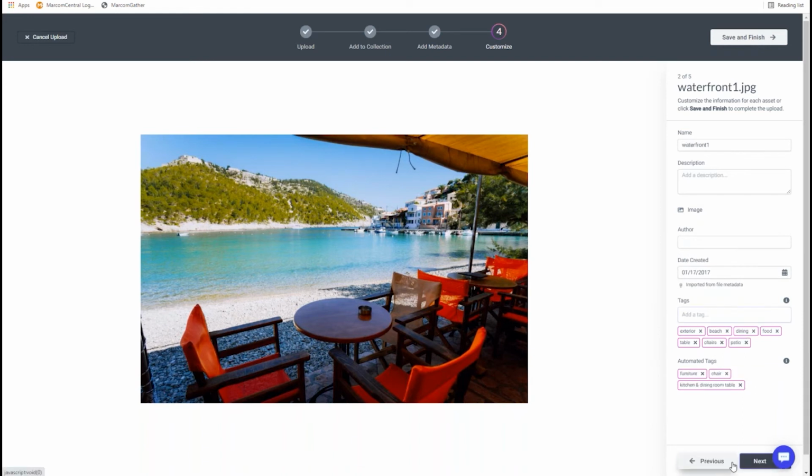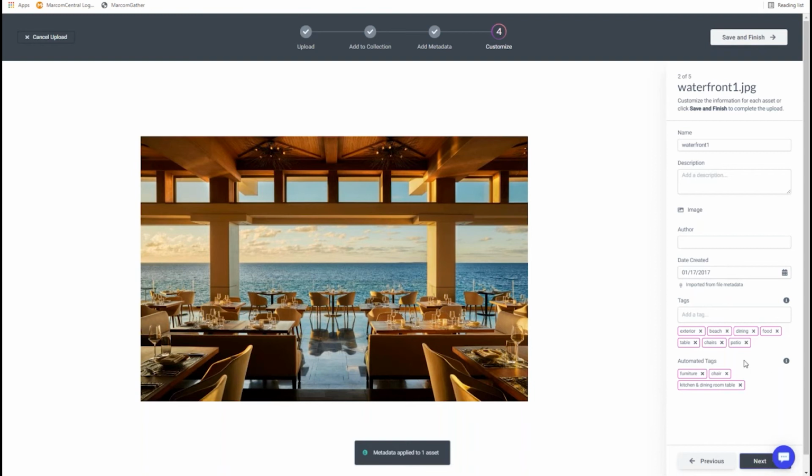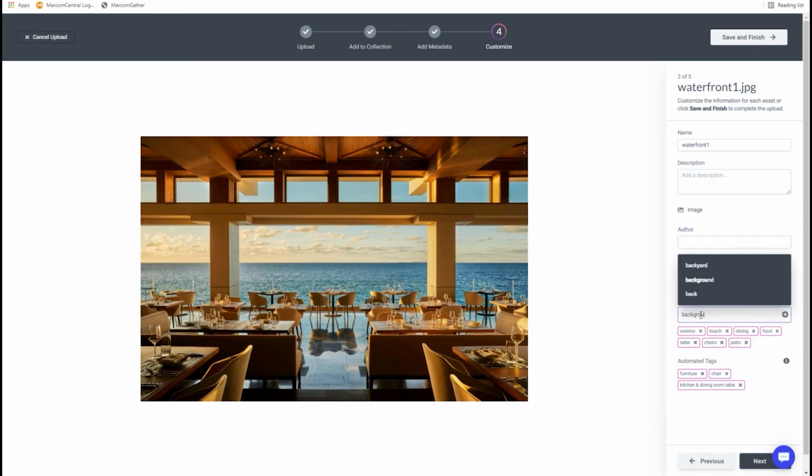I can continue and go to the next asset. Again, you'll see different automated tags. This one picked up furniture, chair, kitchen, and dining room table, right? So I could add ambiance. I could add whatever we're looking for. Again, that's descriptive. Maybe this is a background image, right? So maybe we want to make that background. Right? So always amending these tags.